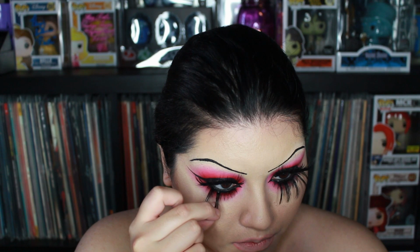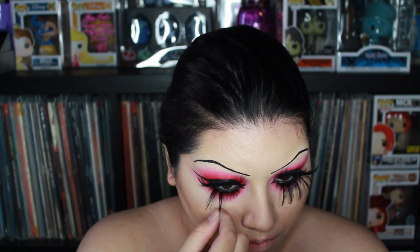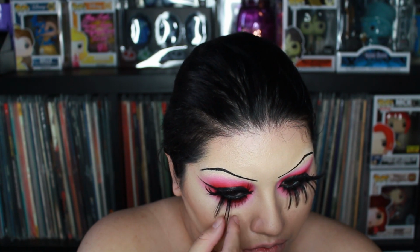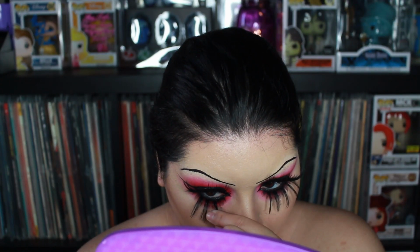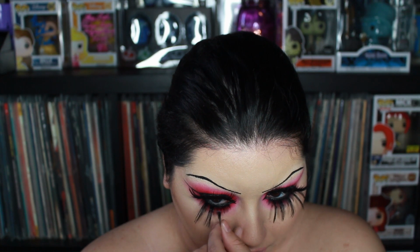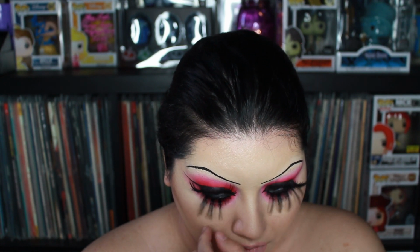I saved the shortest piece for the outer corner, and now with this side, I'm just looking back and forth to make sure that they're all aligned with the other eye, and you can tell that it's kind of split. I didn't cut it directly on its separation, so afterwards, once I place down all these lashes, I'm going to take and pinch the tips of them with some water to reshape them exactly how I want.